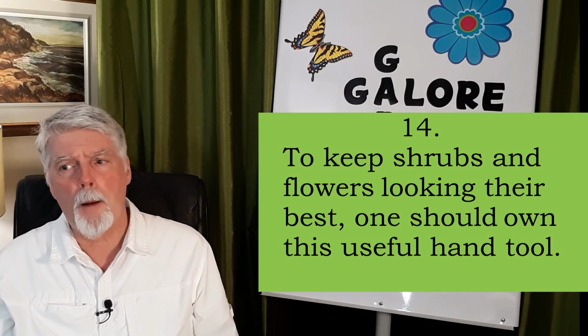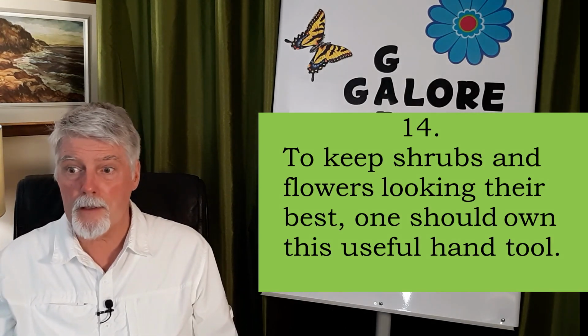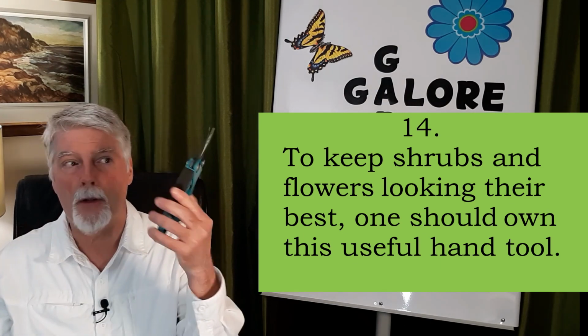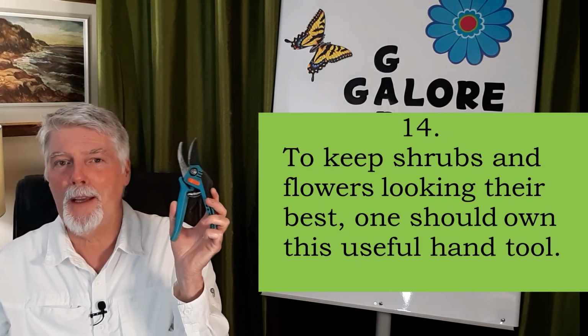Number 14. To keep shrubs and flowers looking their best, one should own this useful hand tool. And here it is.